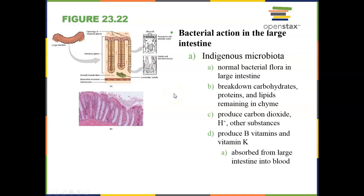We have our own microbial flora in the large intestines. These break down any carbohydrates, proteins, or lipids that are remaining in the chyme. And as they break down this material, they release waste products or byproducts of the breakdown. A lot of these byproducts of the breakdown are actually what is released from our body in the form of gas or farting. And sometimes, depending on what you're eating, that gas is going to be smelly. Other times, it's not going to have any smell. So typically, if you're eating foods that are rich in protein and fat, you're going to have more of a smelly gas. If it's rich in vegetables, it's going to be a louder gas, but it usually is less smelly. Large intestines also is an area where some of those bacteria help in producing or absorbing certain vitamins.